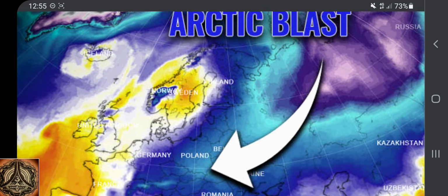No. Wrong. It's somewhere here, and then we have the surface conductivity anomaly, which goes here.